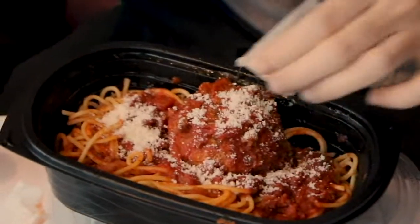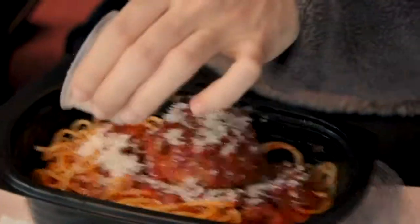Do you want some Parmesan cheese? You know, Connor, I like to try my food before I add stuff to it. That makes one of us. So I'm gonna, okay, let's add some Parm. Mm-mm-mm. Spaghetti and meatball, welcome to Italiano.